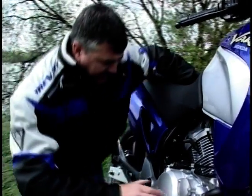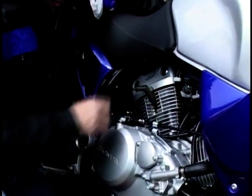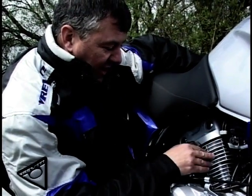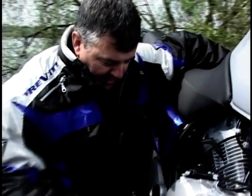How about this here, back here? These barrels look absolutely massive here with these fins on the V-twin engine. But in actual fact, it's a water-cooled engine. It's got a radiator and coolant in there. So the barrels are really sort of deceiving. They look bigger than they really are.